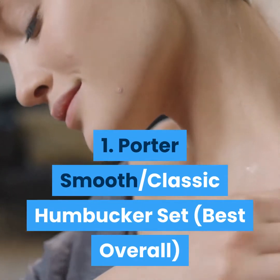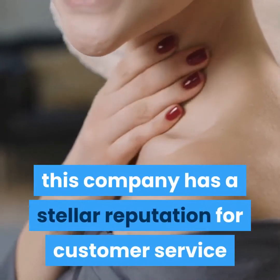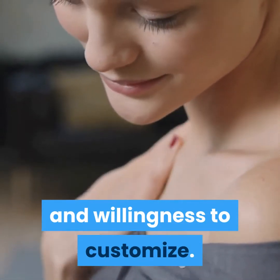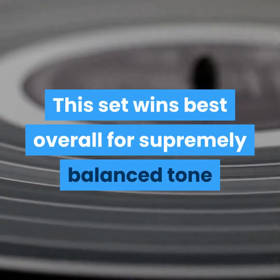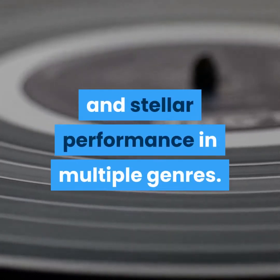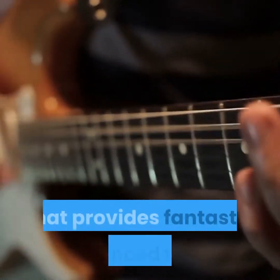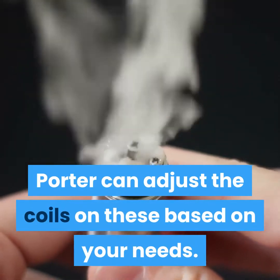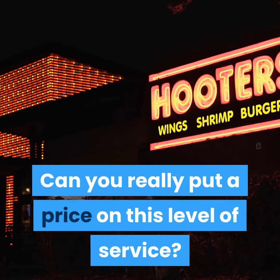Best overall. Coming out of Idaho, the Potato State, this company has a stellar reputation for customer service and willingness to customize. And don't forget the excellent pickups. This set wins best overall for supremely balanced tone and stellar performance in multiple genres. The Smooth Humbucker contains an Alnico 2 that provides fantastic balanced tone. Porter can adjust the coils on these based on your needs. Can you really put a price on this level of service?